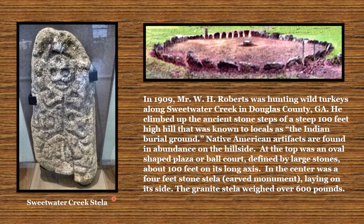In 1909, Mr. W.H. Roberts was hunting wild turkeys along Sweetwater Creek in Douglas County, Georgia. He climbed up the ancient stone steps of a steep 100 feet high hill that was known to locals as the Indian Burial Ground. Native American artifacts were found in abundance on the hillside.